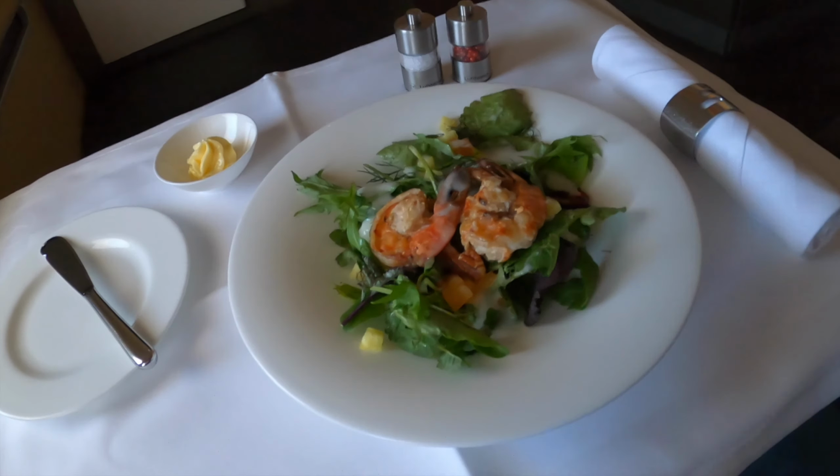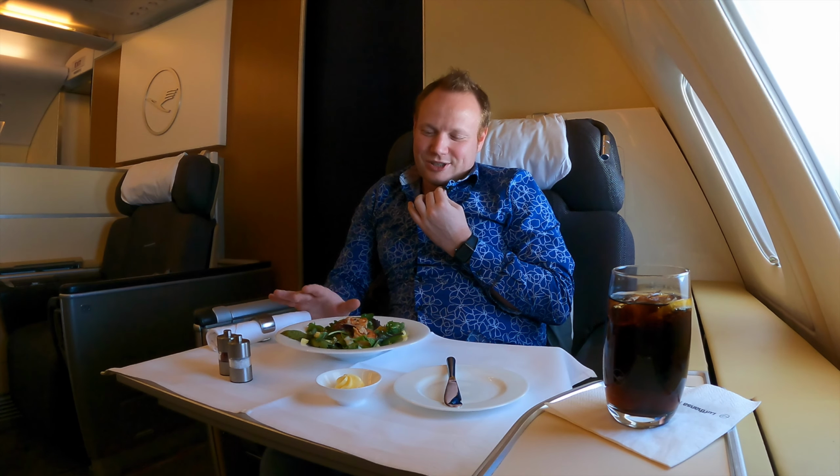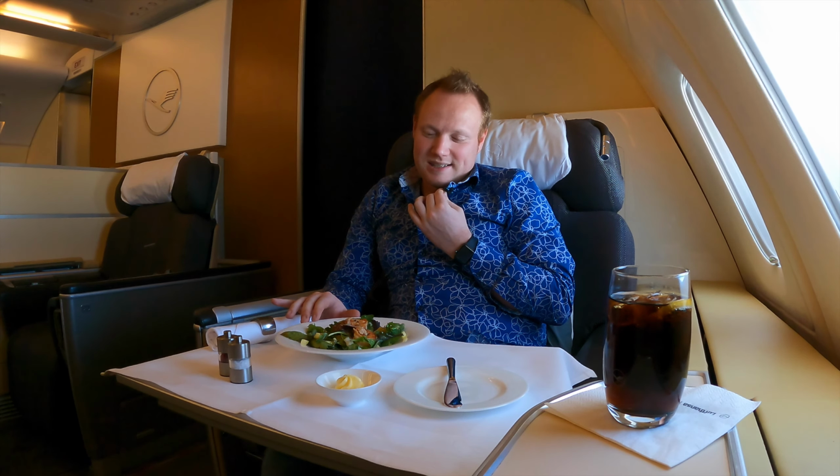And there is my second light meal. To be honest, I'm still so full and not really hungry, so I ordered just the gourmet salad with mixed greens, pineapple, papaya, prawns and a yogurt lime dressing. I just want to show you what they offer and I'm not really sure how much I can eat, but it's time to try.